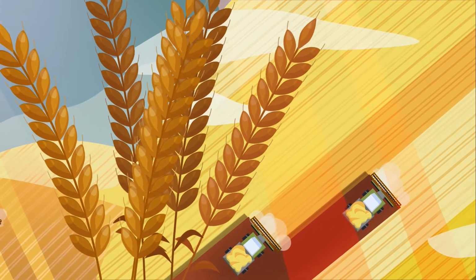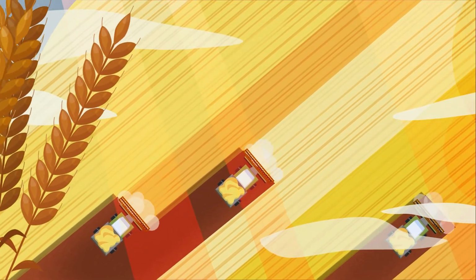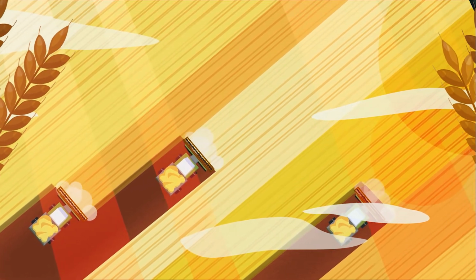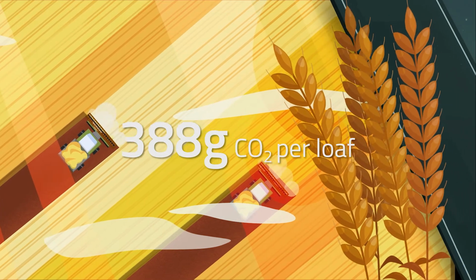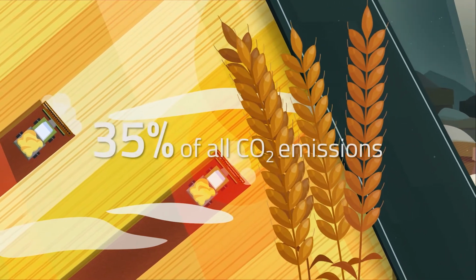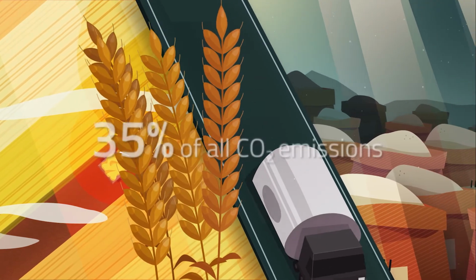Huge amounts of resources such as fertilisers, fuels, machinery and transport are required to cultivate this volume of wheat, producing 388 grams of CO2 per loaf. That equates to 35% of all CO2 emissions produced during the entire bread-making process.